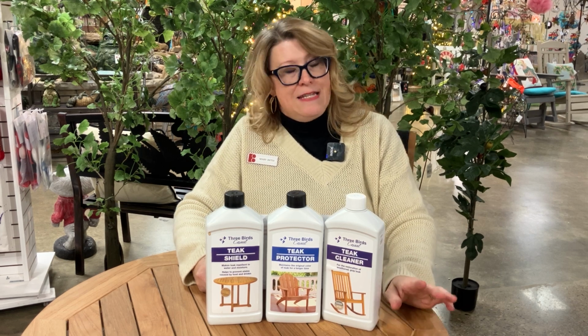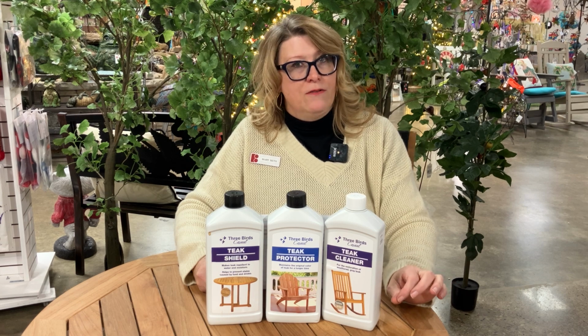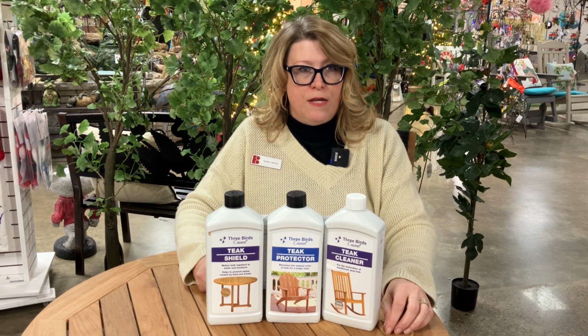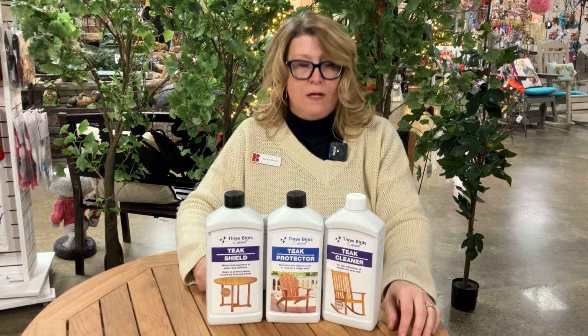I must say that with a caveat because sometimes people do complain that wasps like to chew on teak, which is true, but you can do things to help get rid of the wasps.